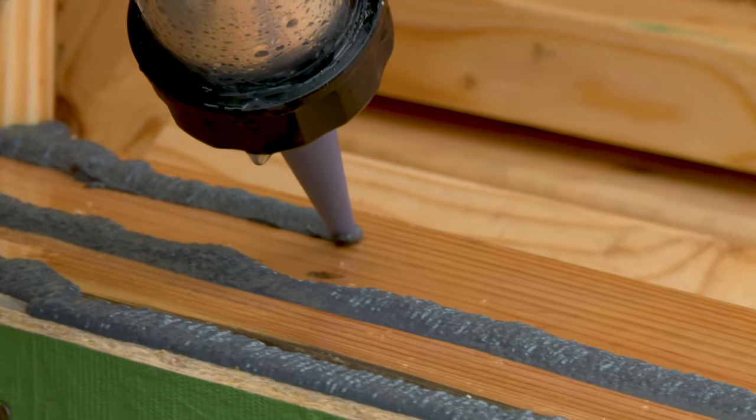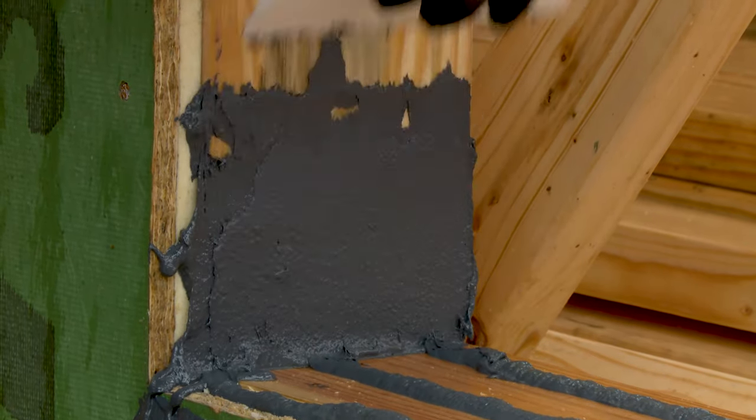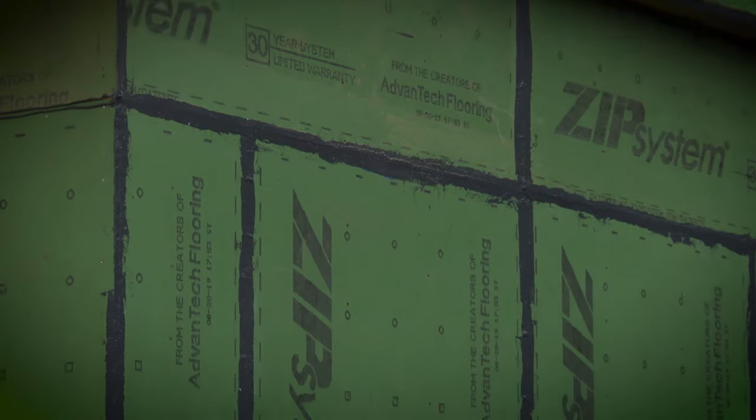Fluid applied flashings such as Zip System Liquid Flash are a great option for all your flashing needs. Zip System Liquid Flash is going to bond to a wide variety of irregular surfaces and tiny nooks and crannies, and also bond to a wide variety of substrates. It is also going to bond in wet and rainy conditions and is actually moisture cured, so it cures faster when it's raining out like it is today.